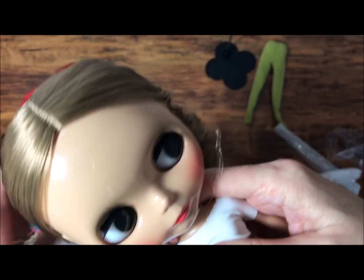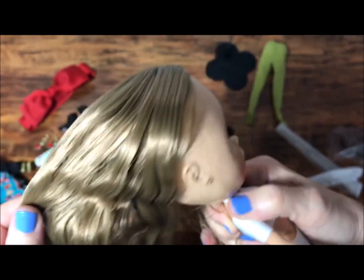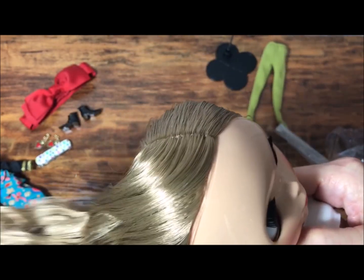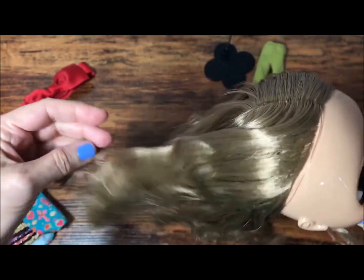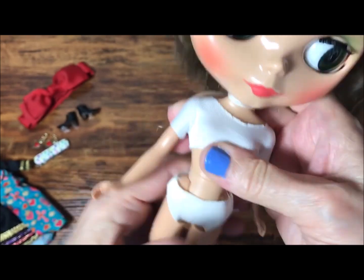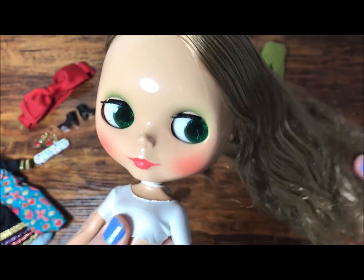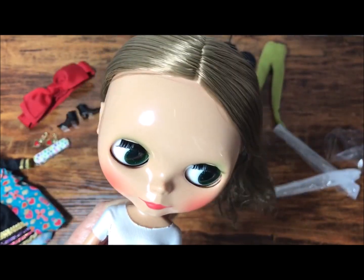Oh, poor girl. But I do really like the color of her hair. It says brown, but to me it's kind of like a dark blonde. I mean, my opinion of that is more of a dark blonde. And she's latte. She's not super fair skinned. But yeah, let me comb her out and we'll be right back.